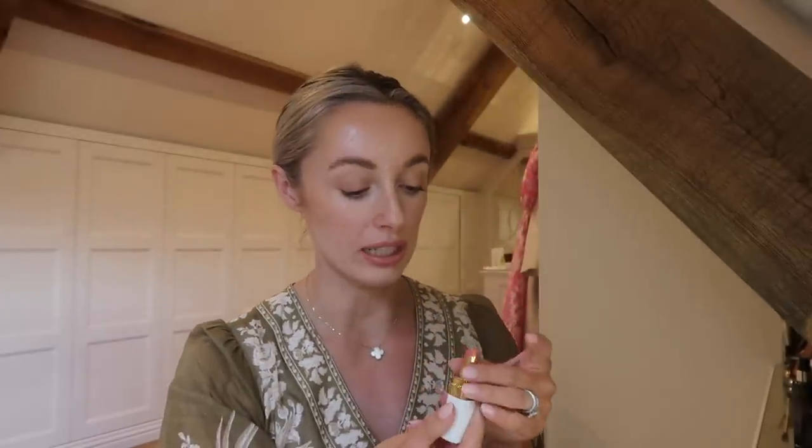Do I look like Sofia Richie? No is the answer to that, but this is a seriously pretty lip balm. I can tell that's going to be a regular favourite, so that'll probably live in my handbag. I do find with these things as well, yes, it's expensive, obviously it's Chanel, but I do find that they last a very long time.